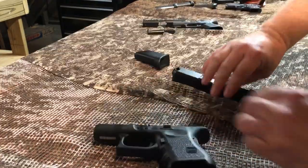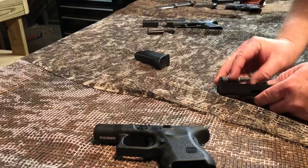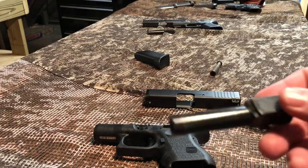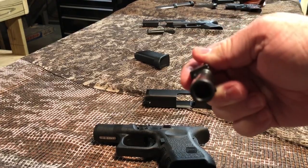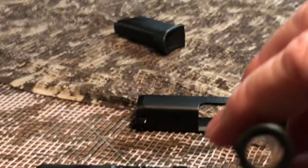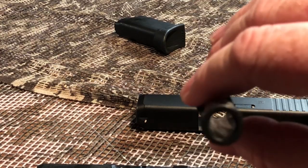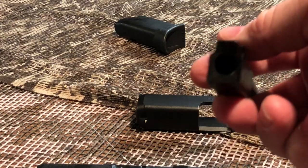Now, this particular gun, the reason that I'm talking about it today is it has hit 13,000 rounds. 13,000 rounds, and the barrel has not been changed. I've looked at this under a bore scope. There are no problems in the barrel. It still has the rifling, still looks fairly good. In fact, you can see it there a little bit.